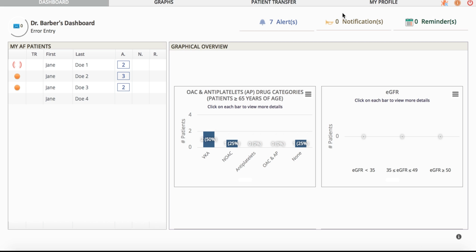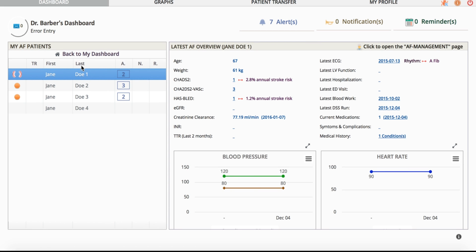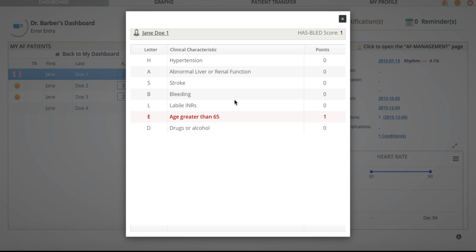To look at an individual patient, you can click on their name. You'll notice that the combined summary graphs have been replaced with information about Jane Doe, including automatically calculated stroke and bleeding risk scores. By clicking on a risk score, you can see which elements are present according to that risk tool. The CDSS will automatically recalculate these scores over time whenever a new piece of health information is received.